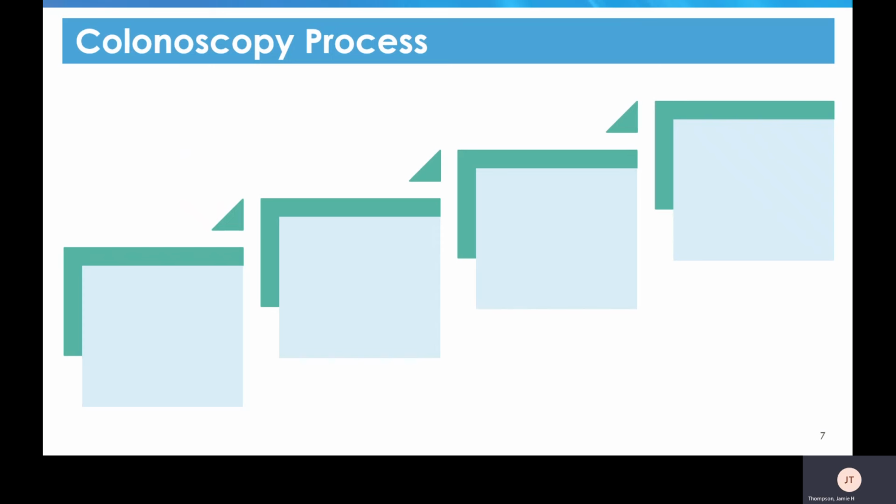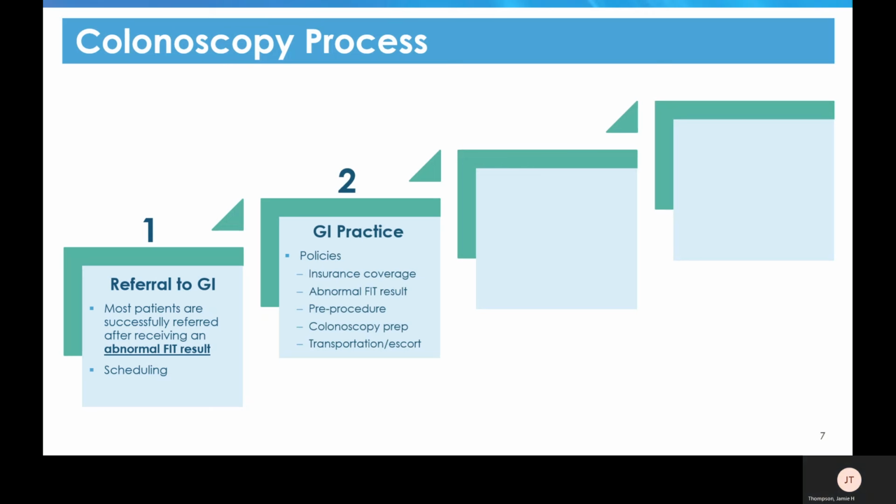Let's take a look at the overall colonoscopy process. First, patients with an abnormal FIT result are referred to a physician who performs colonoscopies. Most patients are successfully referred to the physician, but it's possible that you may need to follow up to help with paperwork or scheduling. Second, it's important to understand the policies of the GI practice of interest.